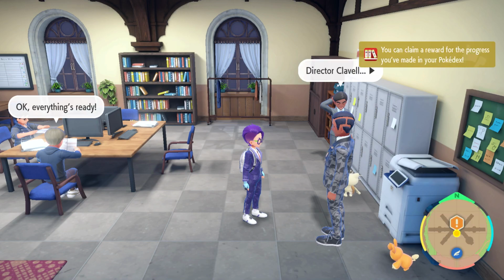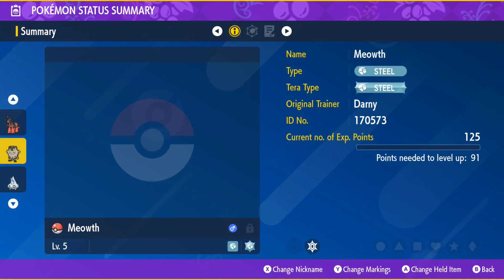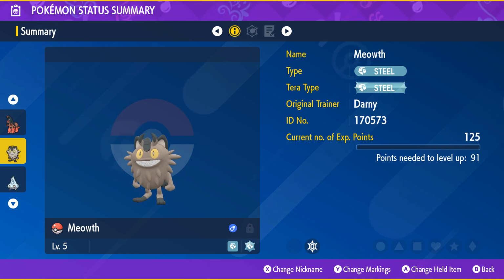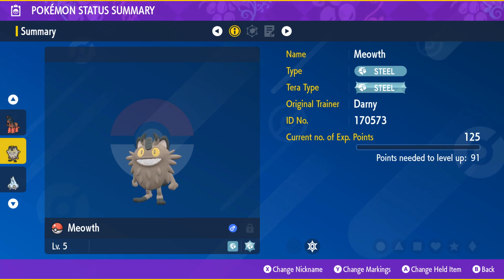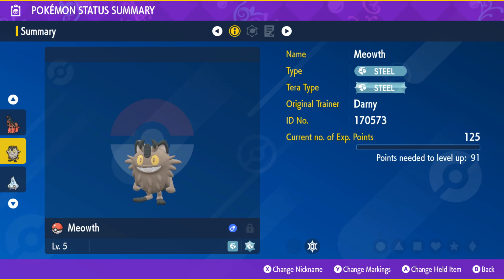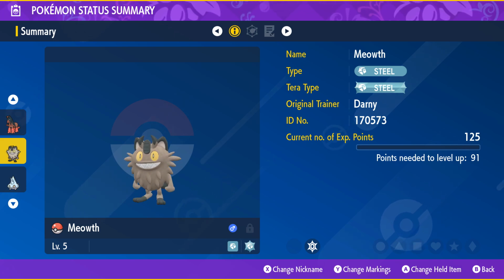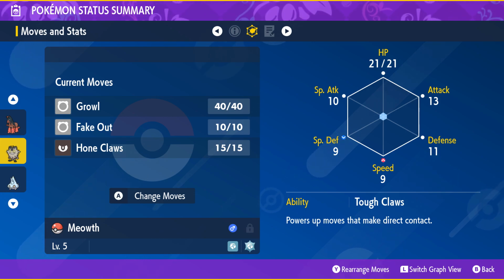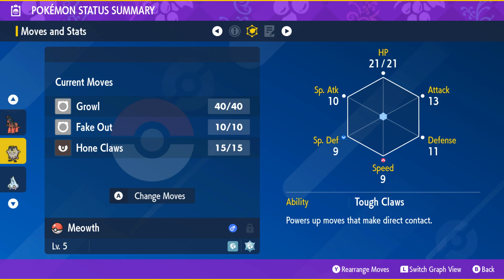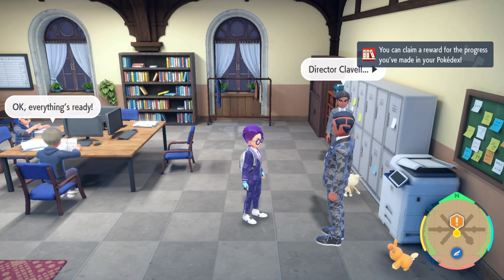So let's take a look at that Meowth he gives us, and you will understand why he considers it rare. The Meowth he gives us is a Galarian form of Meowth. This is the only way you can get a Galarian form in the game. It does not appear in the wild anywhere in the games, as far as I can remember. So if you want Galarian Meowth, you can get it off Salvatore. You can also transfer Galarian Meowth into the game if you played Sword and Shield. It comes with Growl, Fake Claws, Fake Out, and Hone Claws, and it has Tough Claws for its ability. So you get something pretty good if you do all of Salvatore's classes.